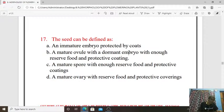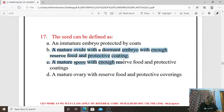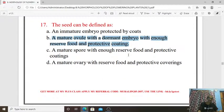Okay. Then, how we can define seed? The 17th question. The seed can be defined as a mature ovule. I directly see, I will give the answer. A mature ovule with a dormant embryo with enough reserve food material and protective coating. So answer is B for the 17th question. A mature ovule with a dormant embryo with enough reserve food material and protective coating, that is what the definition for seed. Okay. So answer is B for 17th one.